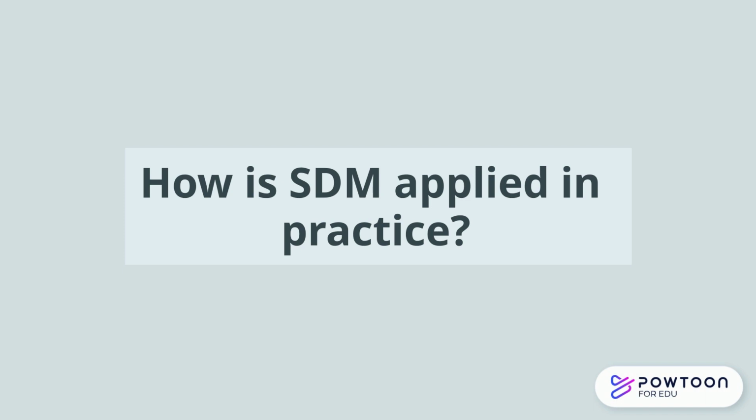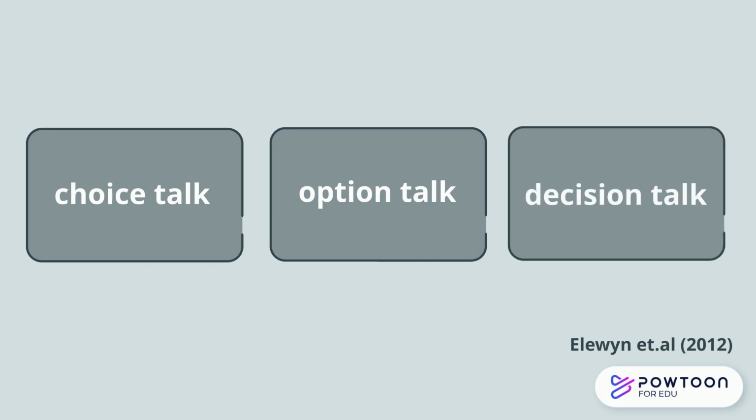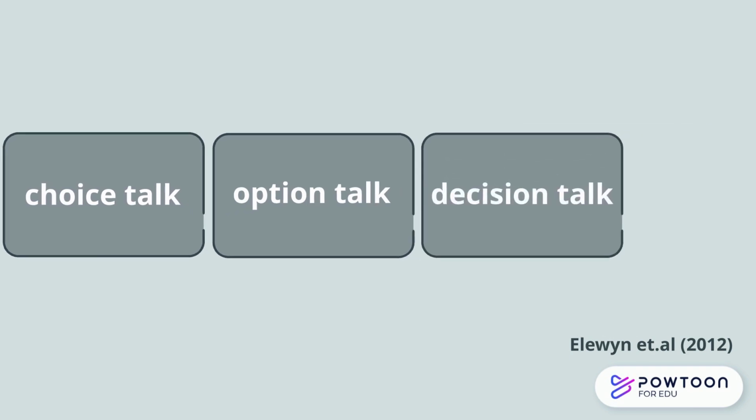Many models have tried to translate SDM concepts into practice. A comprehensive model of SDM was developed by Elwyn et al. in 2012, where the SDM process was divided into 3 parts: choice talk, option talk, and decision talk. Choice talk conveys awareness of choice to the patient, inviting them to deliberation, and is initiated either by a patient or a clinician. This may occur before the clinical encounter.